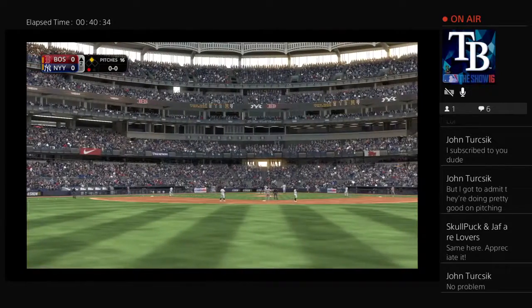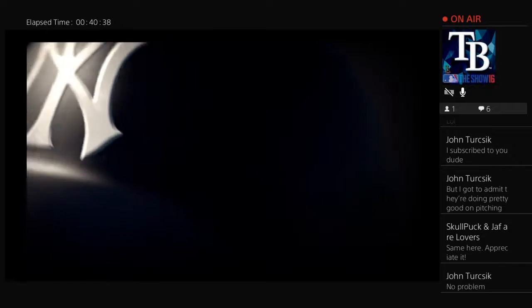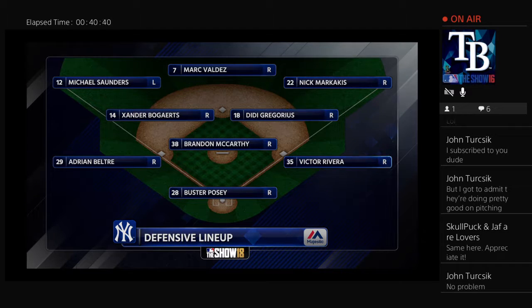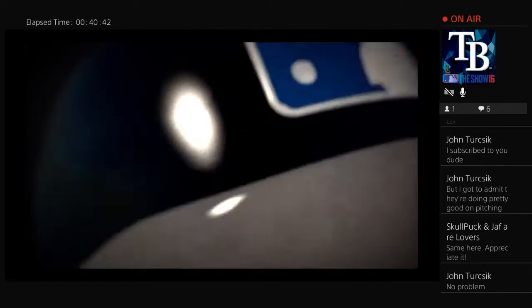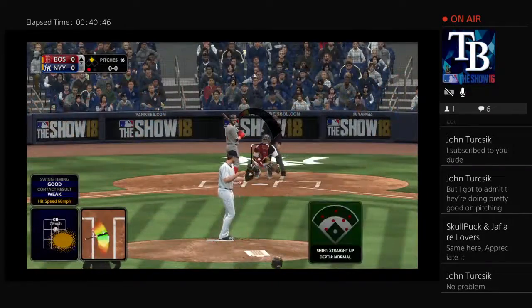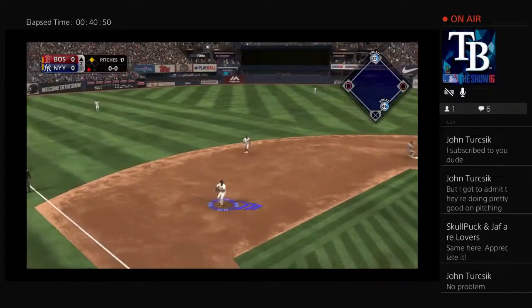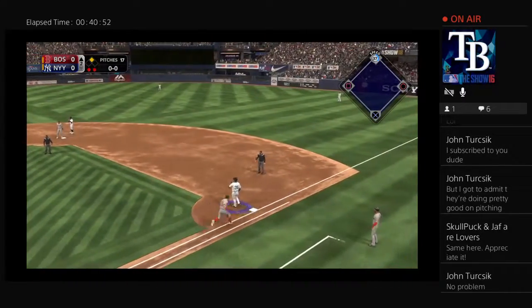All right, boys, let's take a look at how the Yankees are setting up on defense today. And behind the plate, world champion, former MVP, former Rookie of the Year. He's done it all. Buster Posey. Buster is in full command of this pitching staff. Now a swing and a chance for the third baseman, Beltre. And there's out number 2.